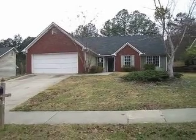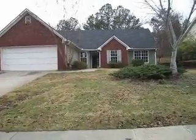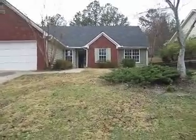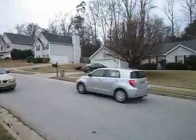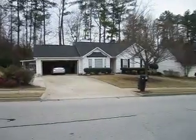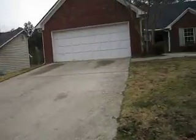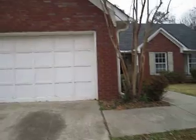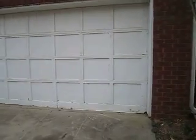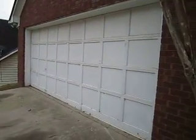This is our property in Stockbridge. This house was built in the 90s. As you can tell, really nice community, well kept lawns. Has some brick veneer siding here in the front. Garage door, as a rental, just keep. As a retail, I'd probably just paint it and keep it.